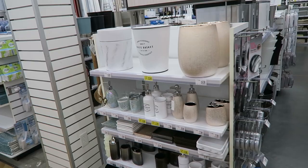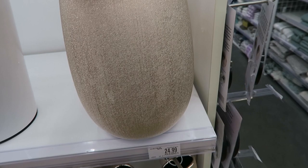We have now moved on over by the bath section, and kind of random, but I think that this garbage can right here is gorgeous. I don't know how it's showing up on camera. It's kind of a rose gold, isn't it? Yeah, it's cute.